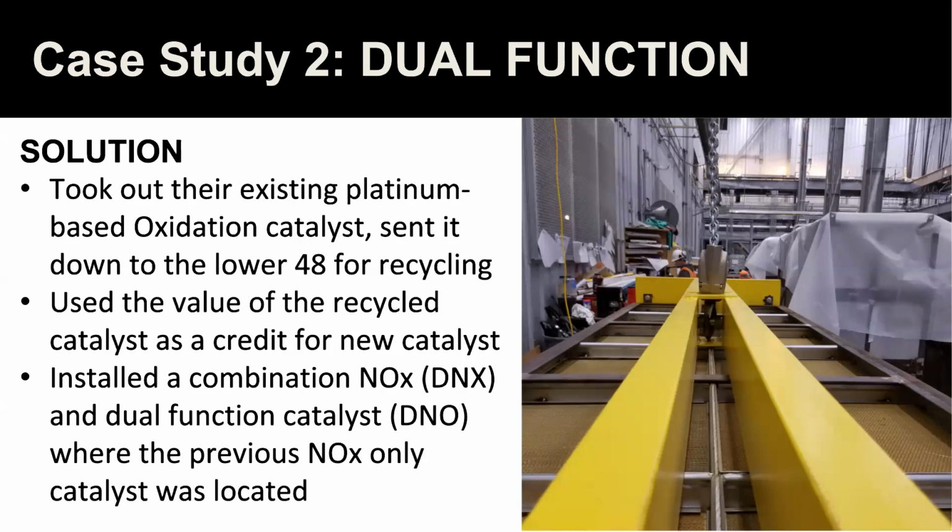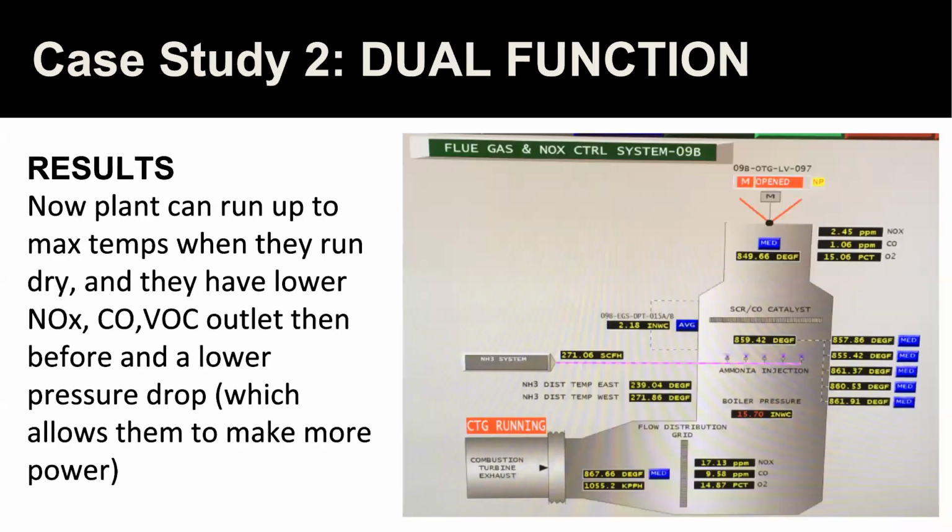If you want to go to the next slide. Yeah, so here's a quick screenshot of their unit while it's running. They were actually able to save about an inch and a half of pressure drop on the unit while it was running. And they had greater CO and VOC conversion and much higher DeNOx than they had before. So all in all, this conversion to a dual function system was a win.